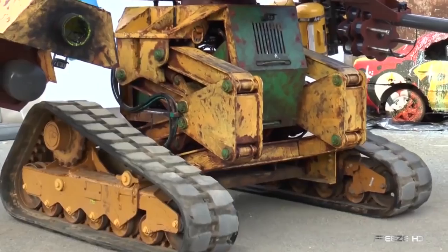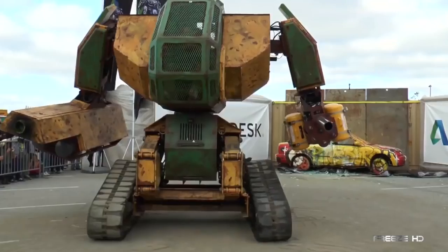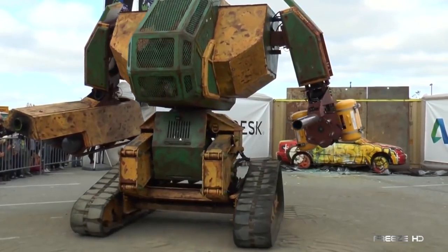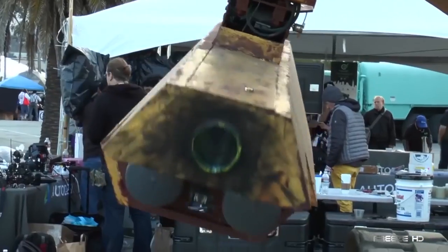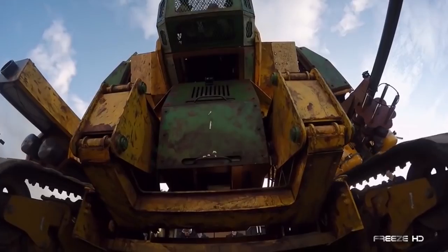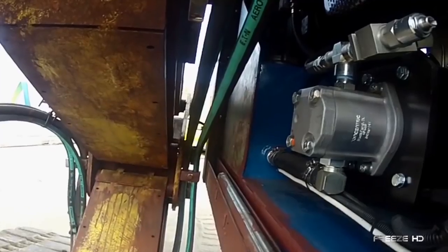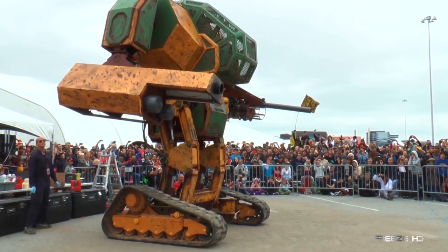Behold the mighty Megabot MK2, weighing in at a massive 12,000 pounds. This metallic monster stands a full 15 feet tall. Operated by an onboard pilot, Megabot can fire cannonball-sized balls at speeds of over 130 miles per hour. Megabot rolls on 2 tank-style tracks and employs hydraulic engineering to manipulate its weapons and throw thunderous metallic punches.